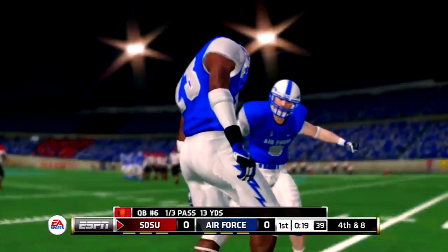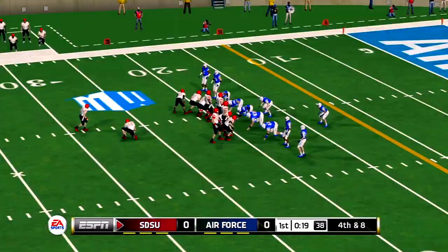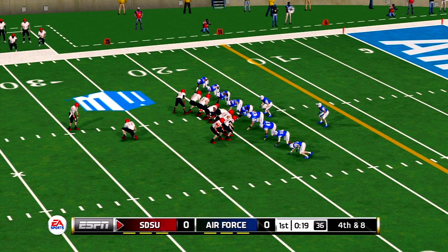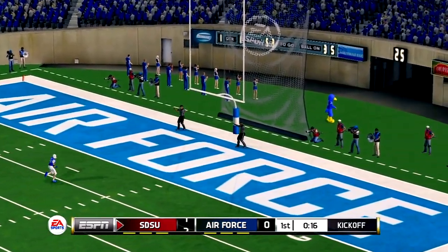Throws it away. Fourth down. They'll call on the field goal unit here. San Diego State is looking to go up by 3. Kicks up, and it's good.